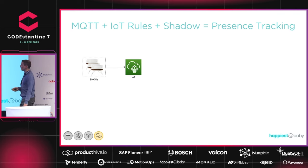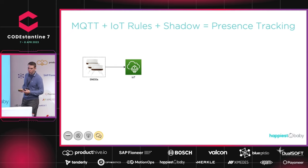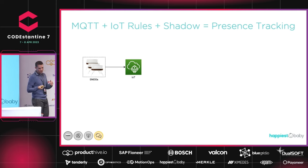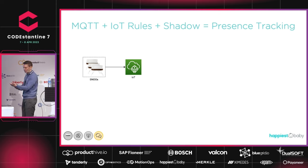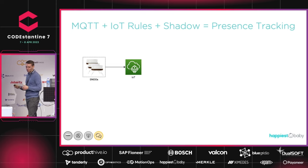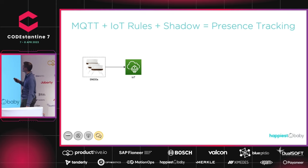So as we have discussed MQTT, IoT rules, and Shadow, it would be interesting to see how those three work together to give us the ability to track the presence. Why the presence? Because AWS doesn't offer this out of the box, so we had to manage it by ourselves. It is important to have this information, both for the end user, when he opens the app, he wants to see if the device is offline. Some of the commands should be disabled if the device is offline. And also for the customer care. Maybe the user has called the customer care, the agent then sees that his device is offline, he can ask him to turn on the device, and so on. So how do we manage presence tracking using those three?